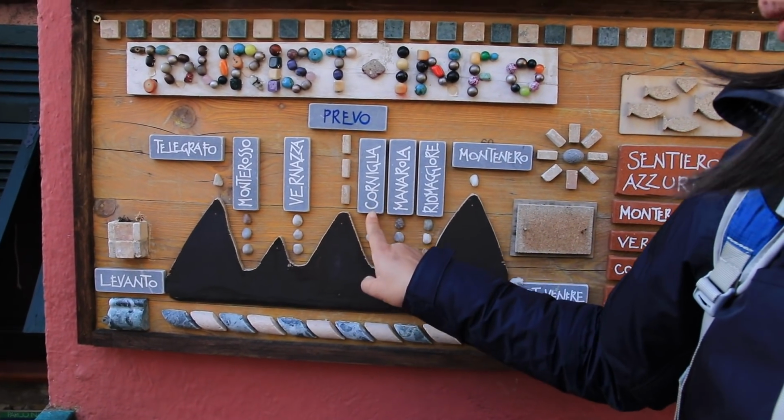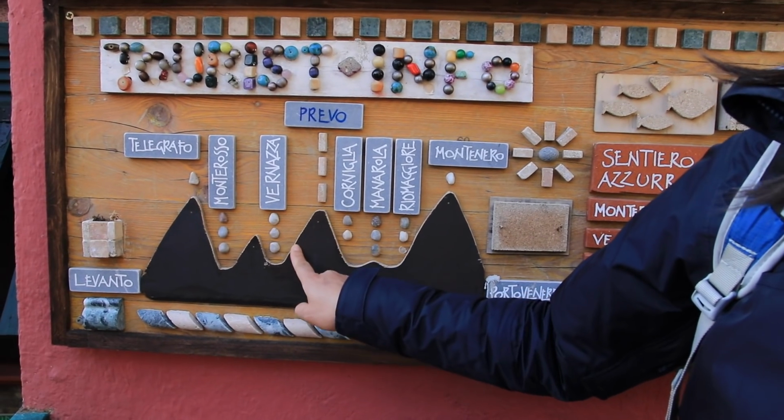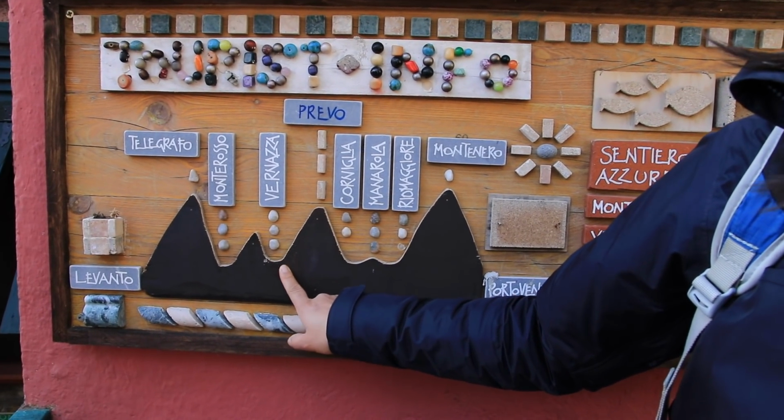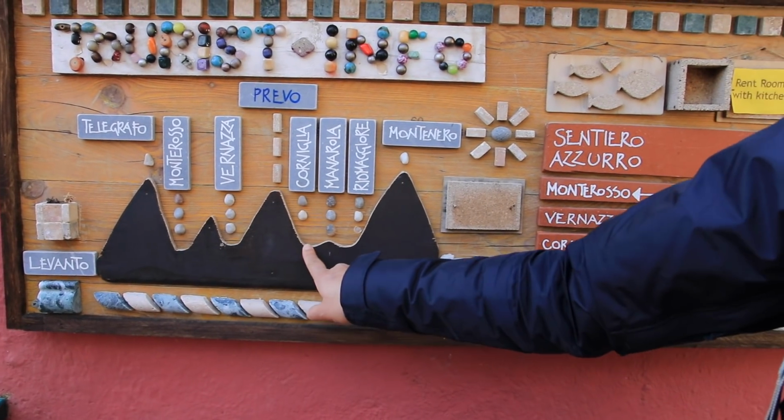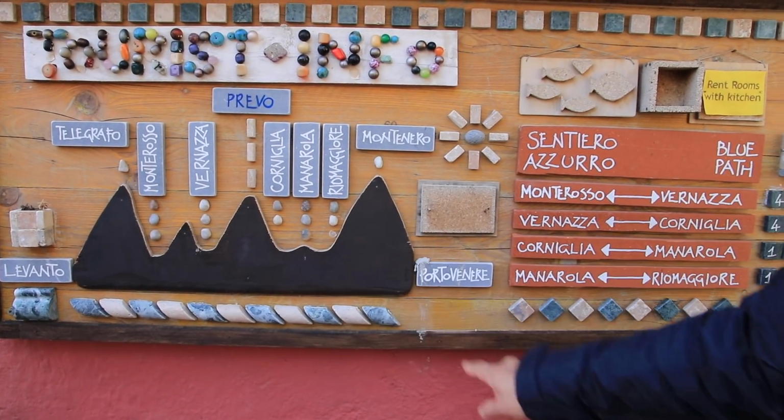This is where we came from, where we got our hotel, and we just walked. We're just about Vernazza, and then we'll continue on to Monterosso and then take the train back, and then tomorrow we'll stop through these 2 towns.